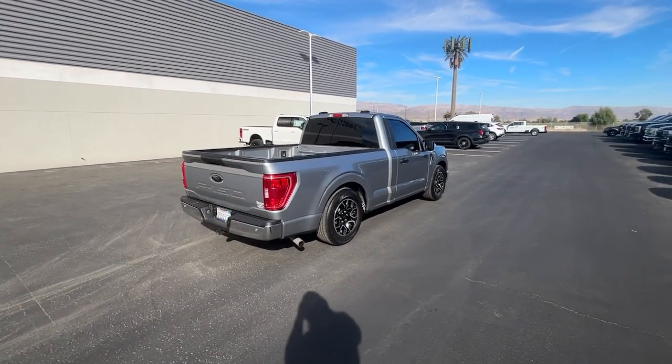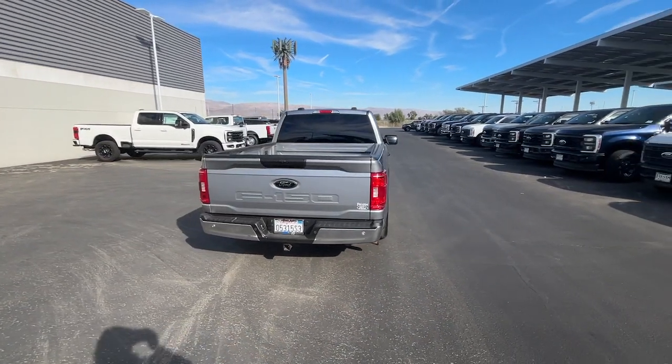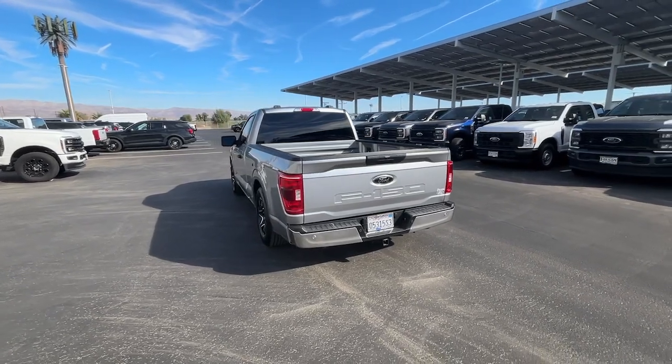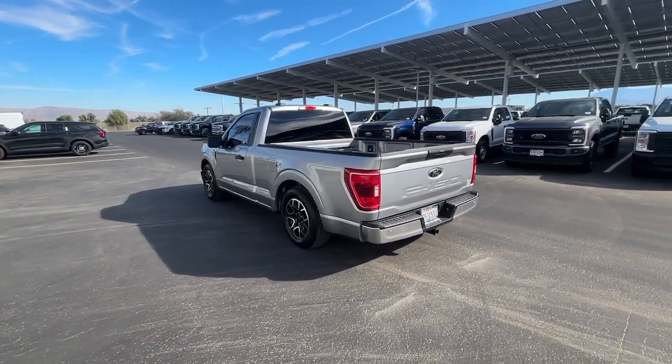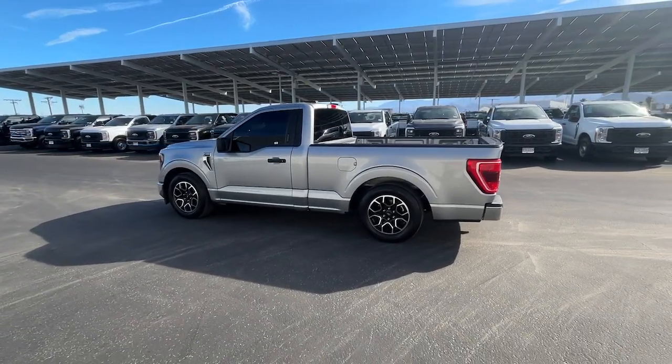These are just some of the great options this vehicle comes with: pre-collision system, keyless entry, fog lamps, heated mirrors, satellite radio, backup camera, power driver seat, alarm, electronic stability control, trailer hitch.